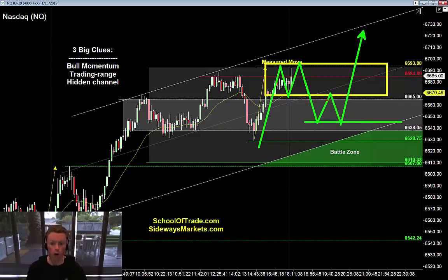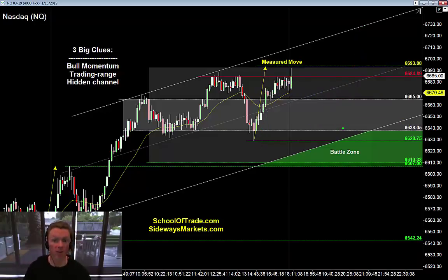So if we do start going sideways, this will be a few hours from now, obviously, but if we do start seeing this market going sideways inside of a range here, I want to see 1, I want to see 2, and I want to see us right back up into that trading range. What if we keep going higher?